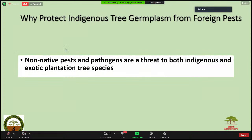Why do we protect our germplasm? We note that non-native pests and pathogens are a threat to both indigenous and exotic tree species.